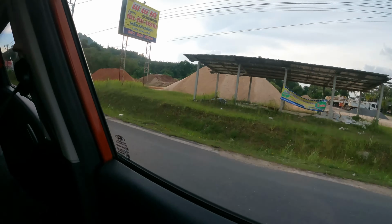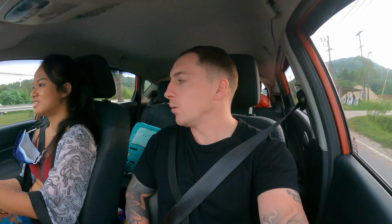Kimmy's just nearly crashed. Maisie's just nearly running over. Get on the bike.